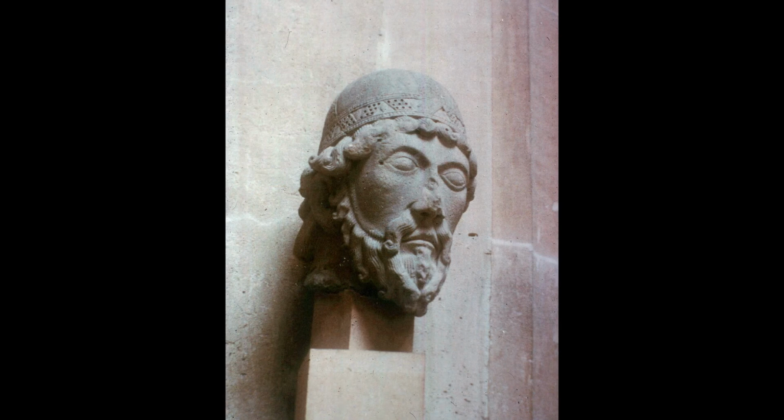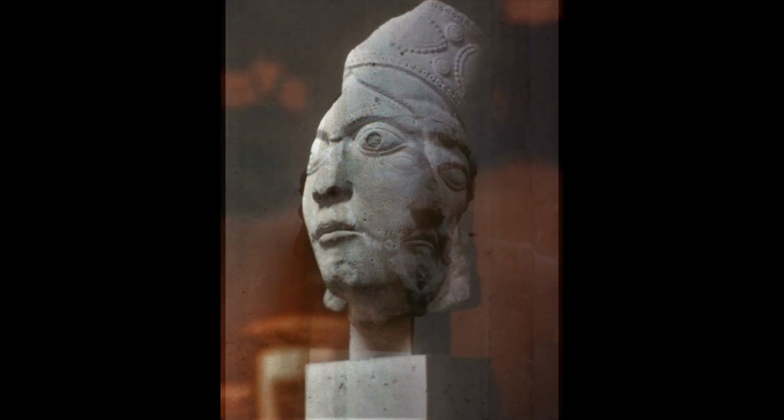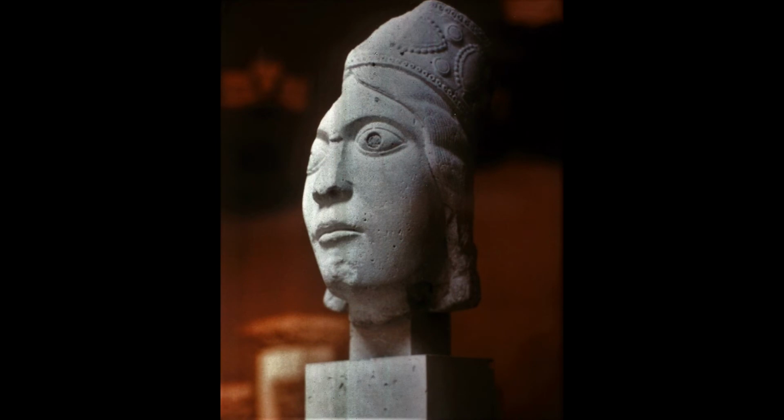A few fragments of the statuary that was once here are now on display in the Cluny Museum. This fellow is called a king, but whether he was or not, he was beheaded in the Revolution just to make sure no kings kept their heads. And this is a similar head of a queen or queen-like person, and she once stood beside the central portal.